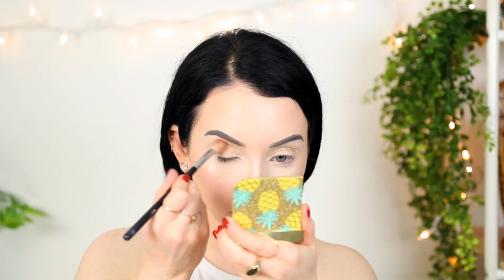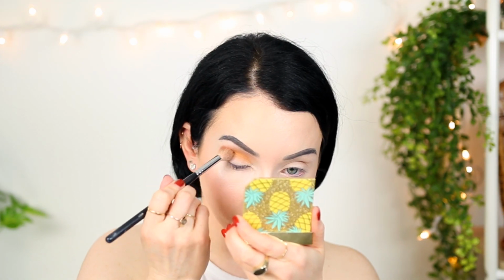Yeah, let's do that. So I'm going to start out with the Leo shade. I'm not going to lift this every time because it's a pretty large palette. I'm just going to say whatever the sign is on the outside. So we're going to be starting out with Leo right here. BH Cosmetics, in my opinion, makes some of the best affordable eyeshadow palettes out there. Next, we're going to take Virgo. That's the matte shade that goes along with the peachy one. Ooh, that's pretty.